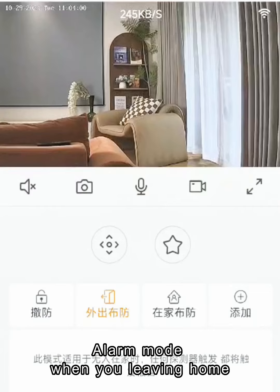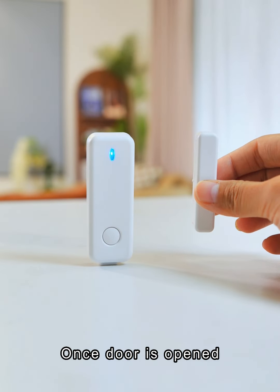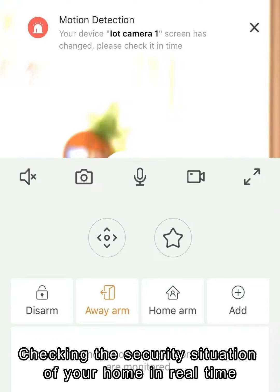Alarm mode when you leave home. Linked with door magnetic sensor. Once the door is open, the home app automatically pushes an alarm notification, checking the security situation of your home in real time.